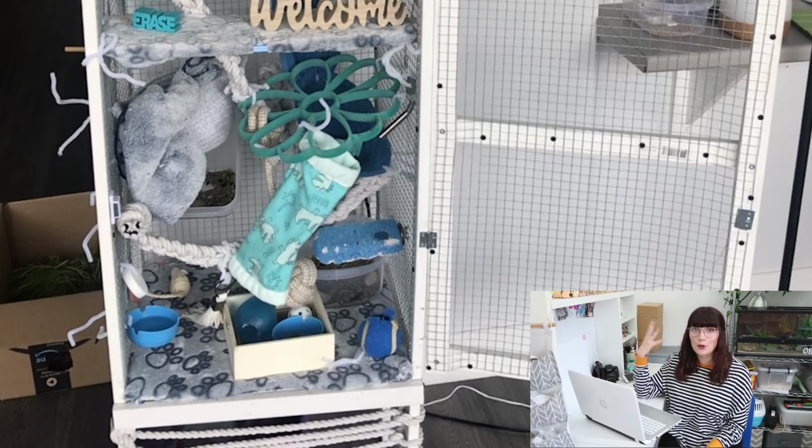If you're using an old cupboard or a wardrobe or something and converting that into a rat cage, please just make sure the floor space is enough for the rats as well.